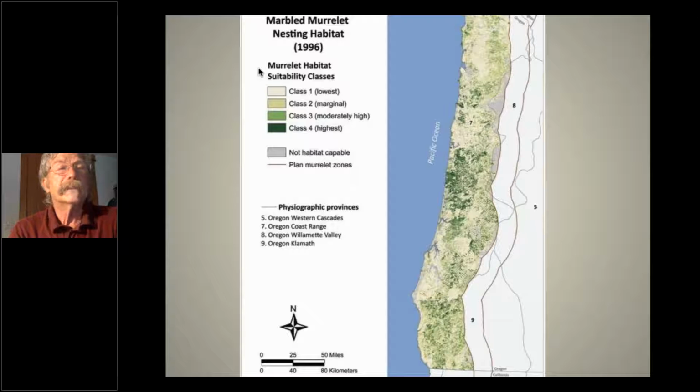For the marbled murrelet nesting habitat, they did a suitability analysis in the Coast Range. As you can see, class 1 is lowest up to class 4, highest quality habitat. So you go down the middle of the screen there, the map, and you'll see where that Cummins 10-mile block, Siuslaw National Forest, the green is. So it just drives home the value of the Siuslaw National Forest for the murrelet. But the reality of it is, it's for multiple species that are connected to those older forest conditions.